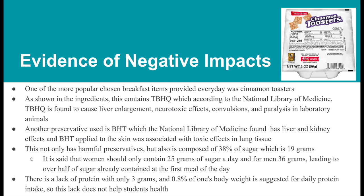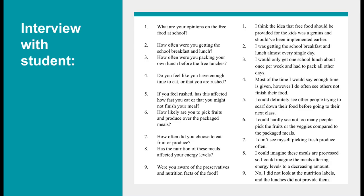There's also a lack of protein, with only 3 grams, and 0.8 grams per kilogram of one's body weight is suggested for daily protein intake, so this lack does not aid in students' health and for their overall activity in the day. Additionally, there's a large lack of vitamins, and a lot of these things, like protein, are artificially added, so they're not even coming in naturally.